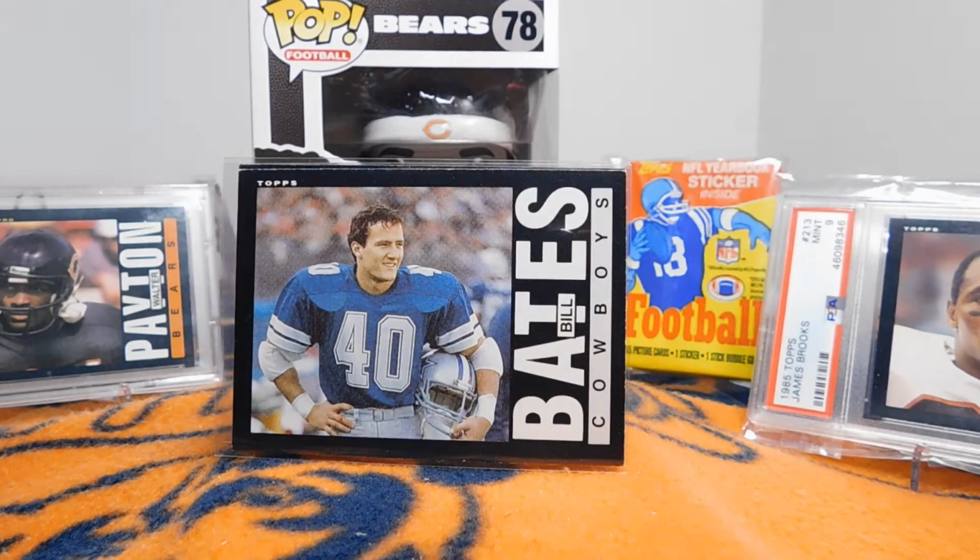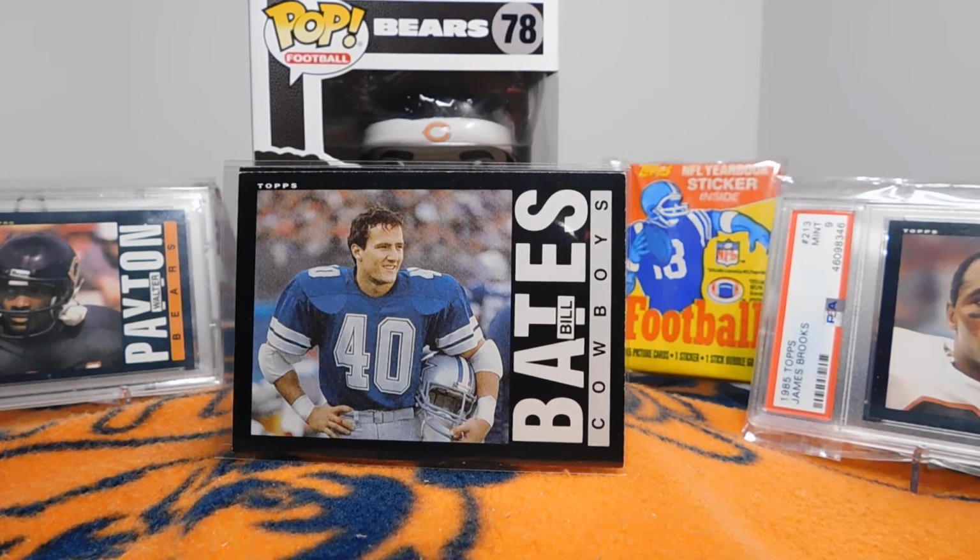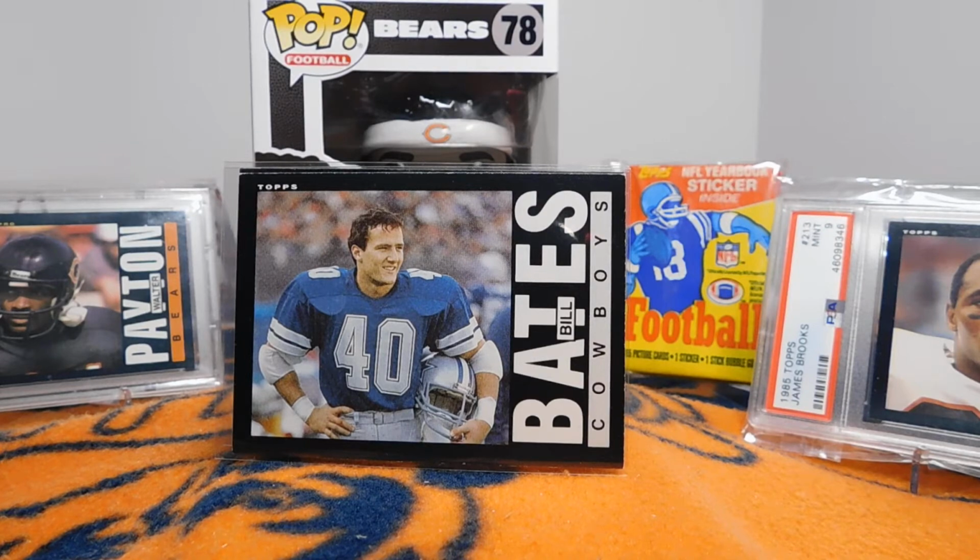Okay, right here we have Bill Bates. This is his rookie card. He was an undrafted player, but he ended up spending 15 years from 1983 to 1997 with the Cowboys. He went to the Pro Bowl in 1984, and in fact, he was the first player to receive the special teams roster spot that the NFL had started that year. He was part of 3 Super Bowl championships with the Cowboys. They were his favorite team growing up. And Tom Landry once said something to the effect of, if I had 11 players on the field who played as hard as Bill Bates, we'd have won pretty much every game.